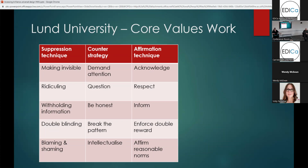And that's actually a really nice framework for thinking about how do we push back against what is a societally created bias. And it is bigger than the university, obviously, but it is something that actually, as a university, can make a massive amount of difference.